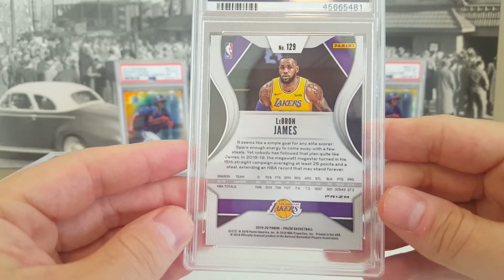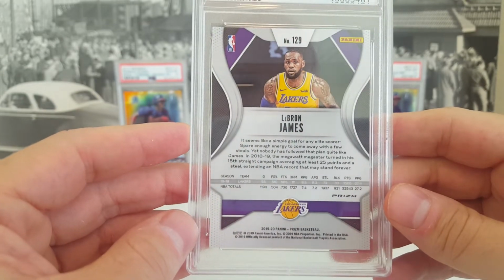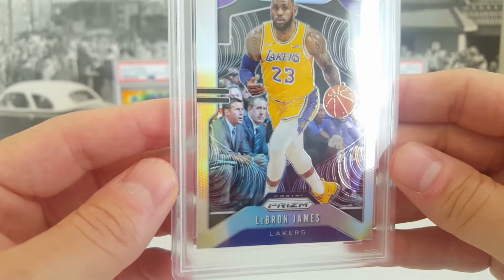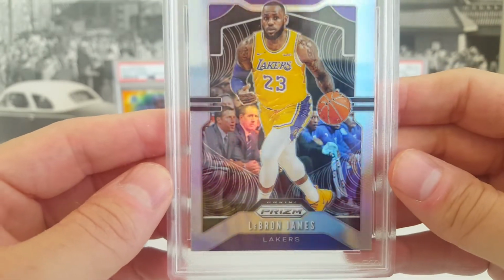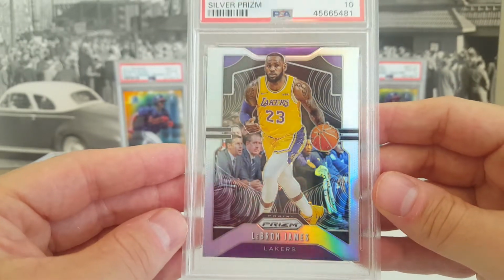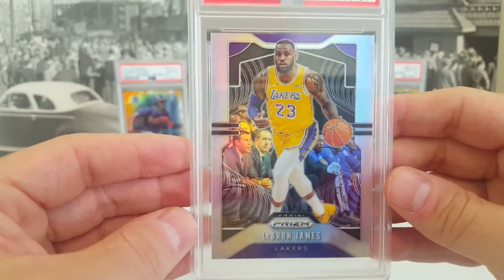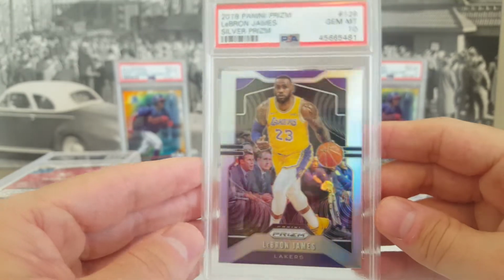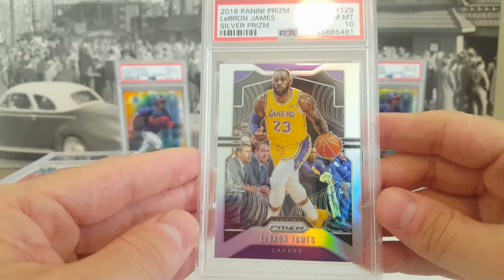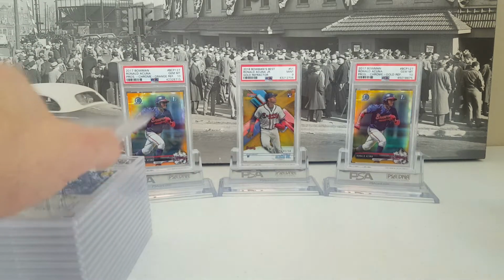Lebron. So I believe this one's either a silver or a pink. We'll have to see. Turn it around. Okay, this one's the silver. Pack pulled, and we got a PSA 10. This is another one of those cards that really increased in value during the time that these were at PSA. I think they've been selling for like around $800 for a 10. Crazy times, right, guys? Crazy times.